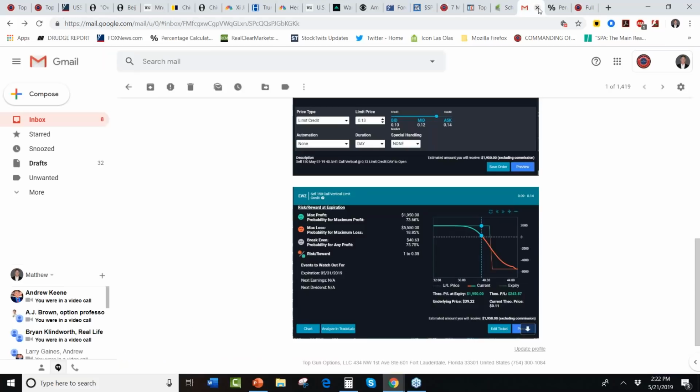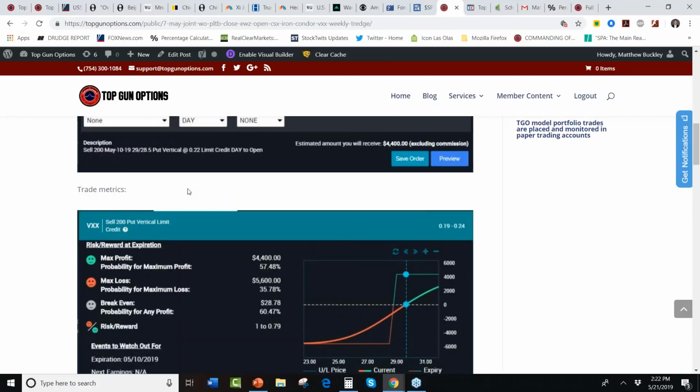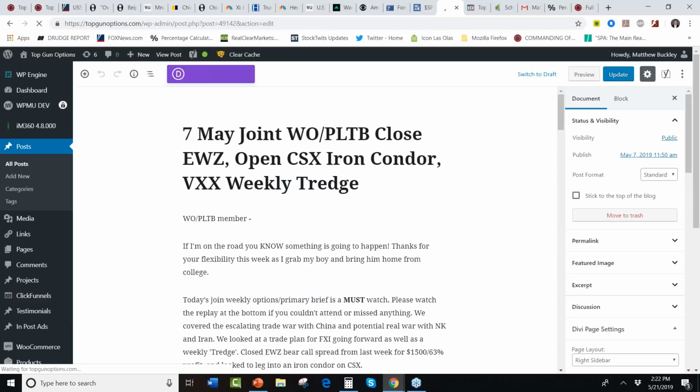All right, CSX. Let me annotate that because we need to keep track of all this stuff. So we need to edit the post. What's the Iron Condor looking like? The Iron Condor's looking like maybe $4,000 by next Friday.